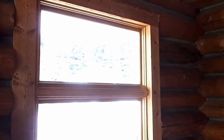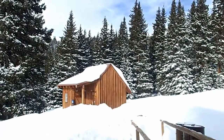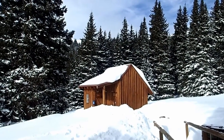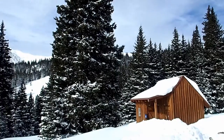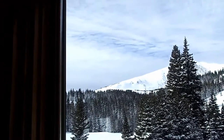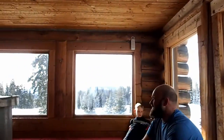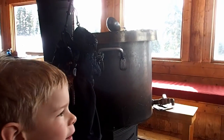There's an outhouse out back with a nice walkway going to it. And there's room for two at the outhouse. The views from the hut are amazing. There's great light in here. And look at this. And plenty of artwork from the kid.